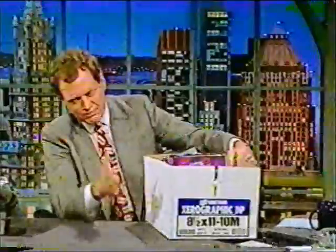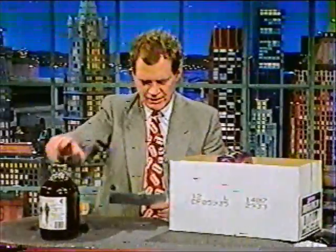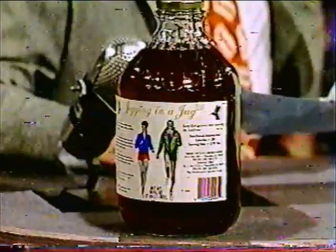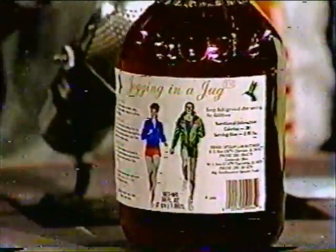Okay, look at this big box of Supermarket Finds. Let me just dig right in, and we'll begin. Here's our first Supermarket Find. Take a look at that, ladies and gentlemen. Read along the label if you can. Jogging in a jug. One sip, and you'll feel sweaty and winded.